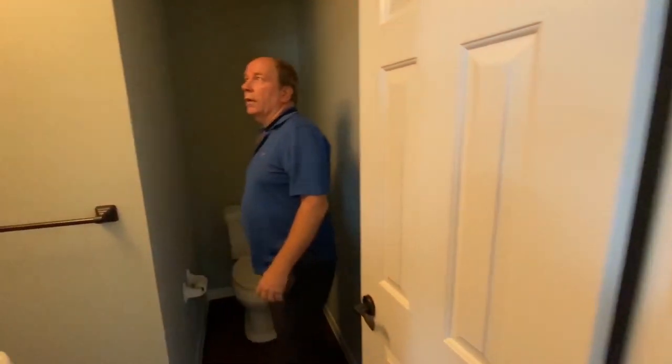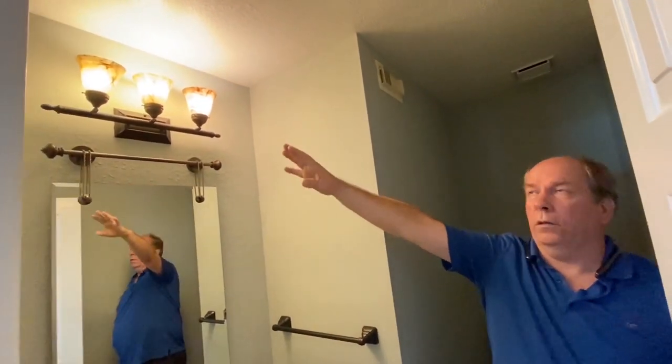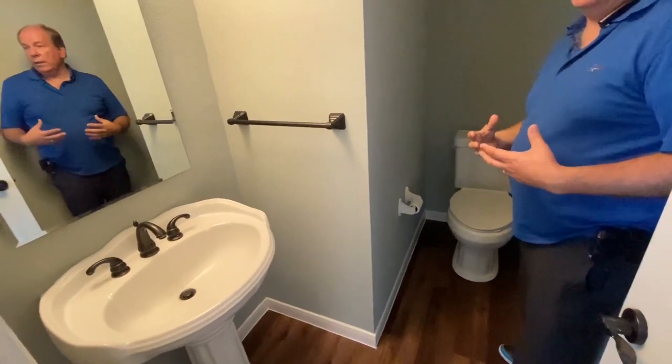So as you can see, this one here is actually, if you notice, not in trend. It's not a brushed nickel. So what they have here is an oil rubbed bronze, but it still looks pretty nice because you got a nice light fixture there, the way the mirror is hung, the towel bar, the pedestal sink, the fixtures, that's about it. You got an elongated toilet. So once again, this isn't in trend as far as brushed nickel, but it does hold together and look good.